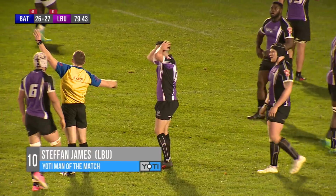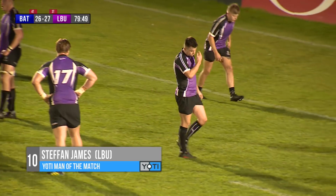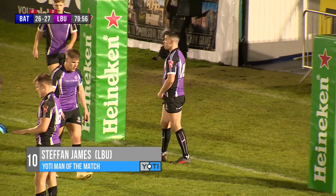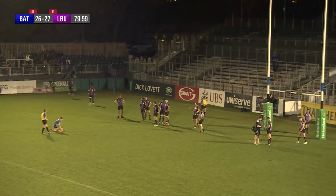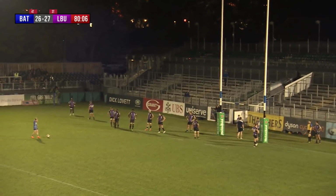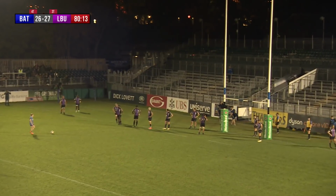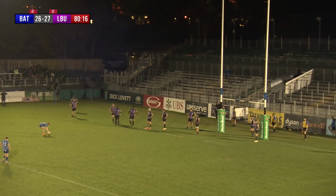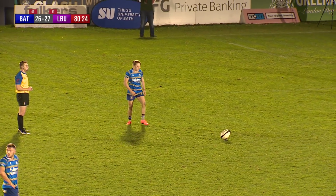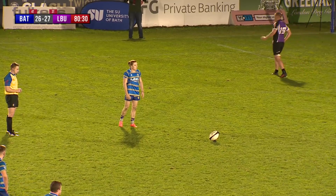Not sure how long's left, but Stephen James as the man of the match. Graphic comes up, he puts his head in his hands, he cannot believe that the penalty has gone against him. And his team, as we tick towards 80 minutes, remember, our clock is not completely accurate. So whether this is the last kick of the match or not, we're not sure. But it's certainly the most crucial kick of the match. And it rests on the shoulders of the Bath flyer, number 11, Hugo Styles. The man returning from the year placement who's made such a big impact throughout the season with his attacking prowess, has the opportunity to kick Bath to glory.